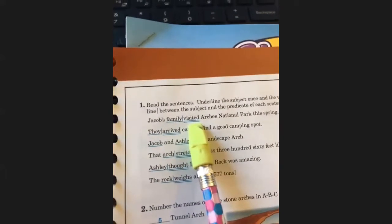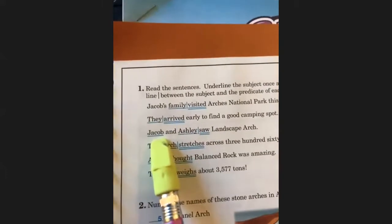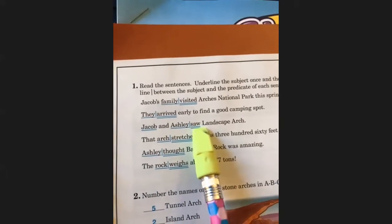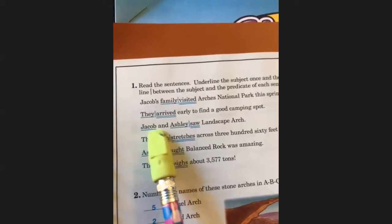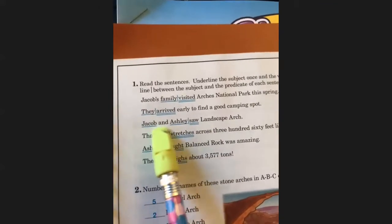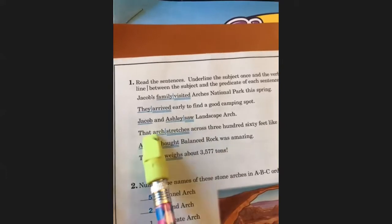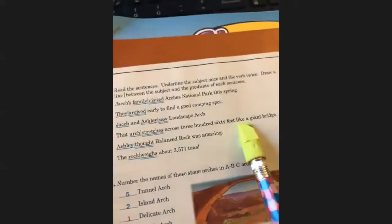And then the verb visited. They arrived. Now here's a compound subject. Jacob and Ashley saw. Compound subjects meaning more than one. Saw is the verb. What did Jacob and Ashley do? They saw. The arch stretched across 360 feet like a giant bridge. And there it is.